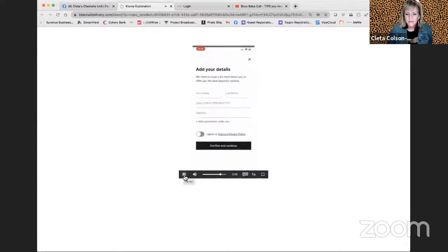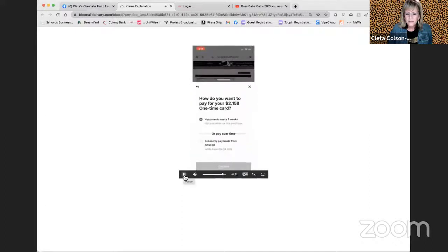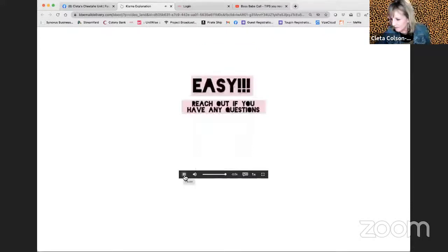I'm going to just do continue without adding, and this is where I need to add in a little information. So I'm going to do that really quickly here. There we go. So we're back here, and I'm going to go down to pay over time. So we're going to pay for 6 monthly payments. And I'm just going to pay for that over the course of 6 months. How cool is that, you guys? And then I would just continue through and pay for the order.